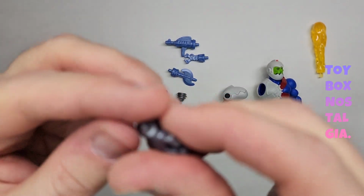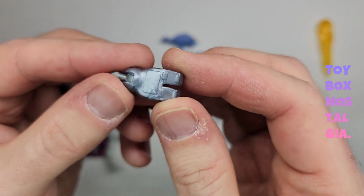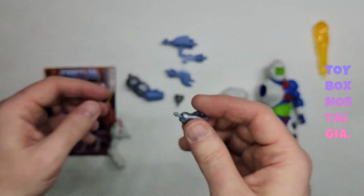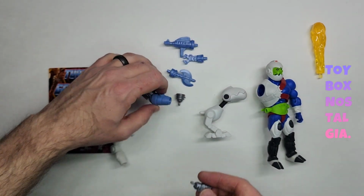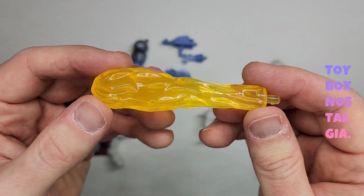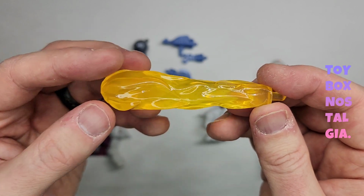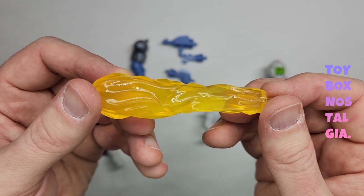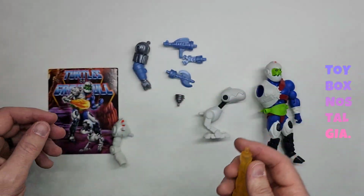But this looks awesome. This hand looks so cool. Like, who would look cool with this hand, right? From Origins. It's got the peg, so why wouldn't it work, right? Finally, we have this right here. This clear yellow blast of fire, I'm guessing, or some sort of yellow hot plasma. Oh man, that looks awesome.